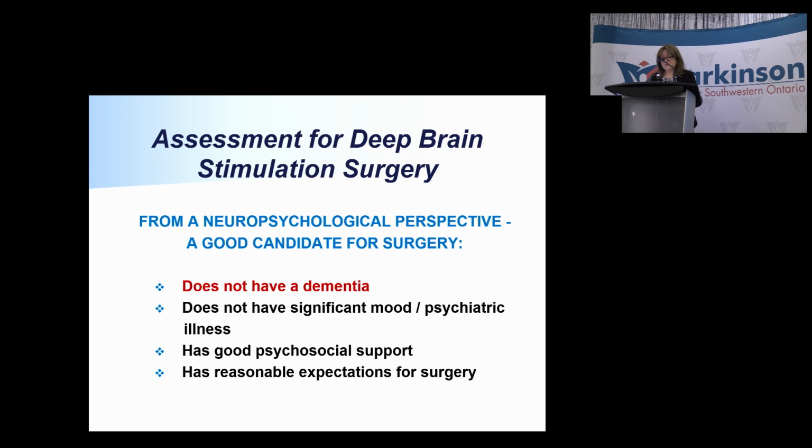And third, we know from some of the research literature that patients with dementia are at a greater risk for further cognitive impairment following the surgery. So we certainly don't want to make things worse for them that way. However, having said all of this, simply having some cognitive difficulties doesn't rule out the surgery. In fact, many patients I see have some cognitive impairment and then they go on to get the surgery.